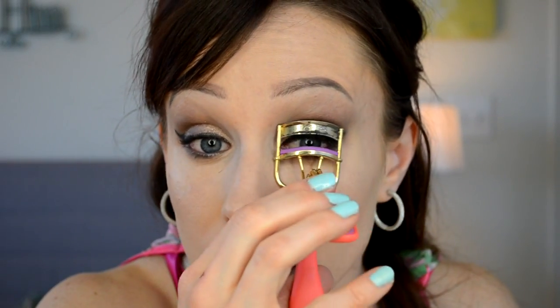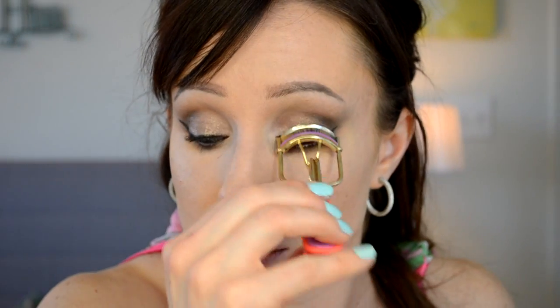I'm going to take a little bit of the Zoeva Graphic Eyes Liner in Taupe, and that is going to go on my lower waterline. Then I like to curl my lashes a little bit here, even if I'm going to do false ones, because it just helps them look more like the false ones. And my natural lashes are very, very straight coming at you kind of situation. And I'm going to do a little bit of the Bobbi Brown Everything mascara.